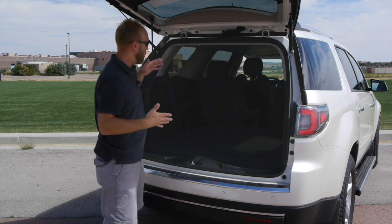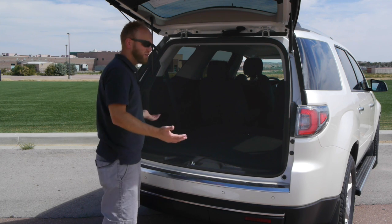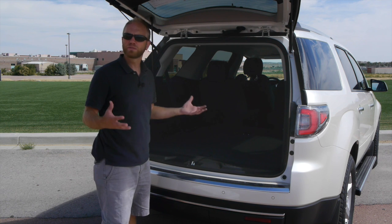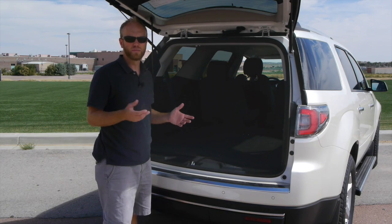and I was able to slide that door right in on an angle and still let my son sit safely in the second row without trying to put him in the front row. It actually worked quite nicely. A couple of 2x4s, 8-foot 2x4s, they slid in on an angle, no problem. So it really is quite capacious. Not as big as a minivan, but very much functional if you need to haul some larger items on occasion.